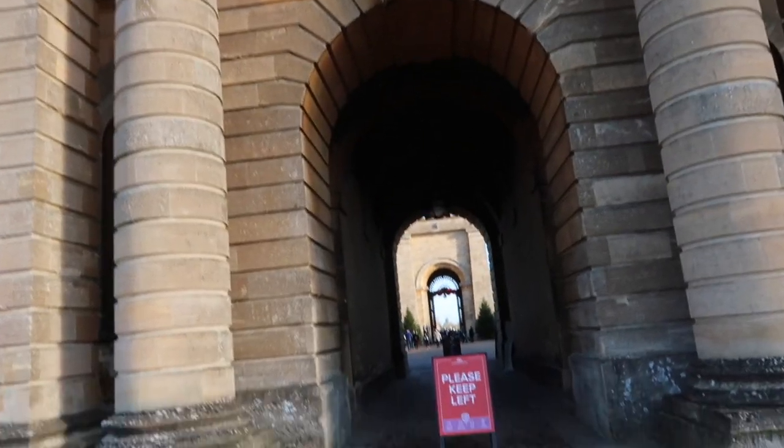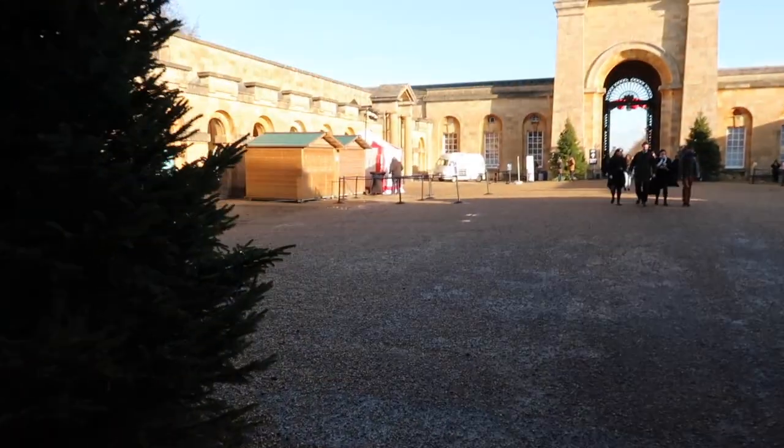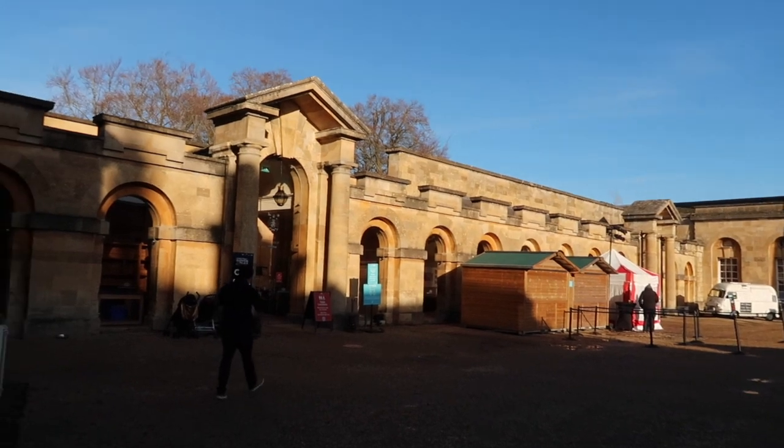So I want to give a little bit of history before diving into the art exhibition that we're seeing today. And if you're wondering, where are you? It doesn't look like London. You're right. I'm out at Blenheim Palace.